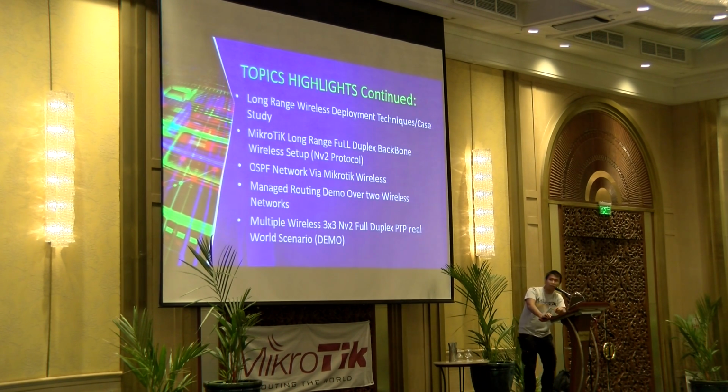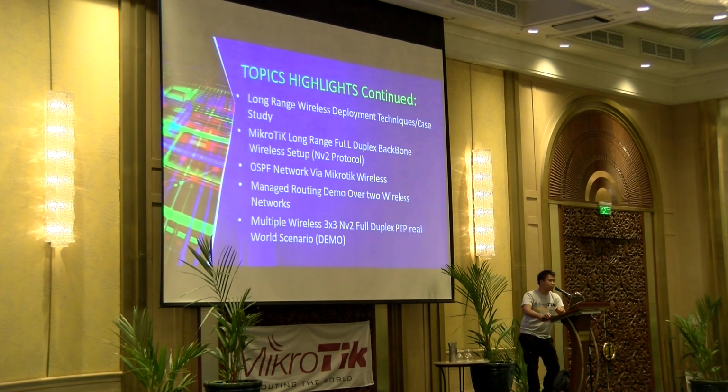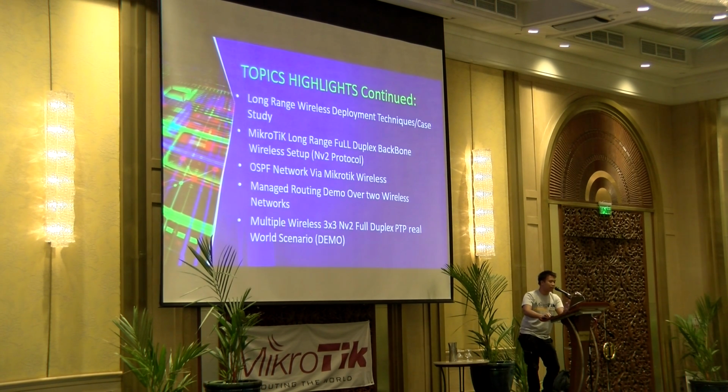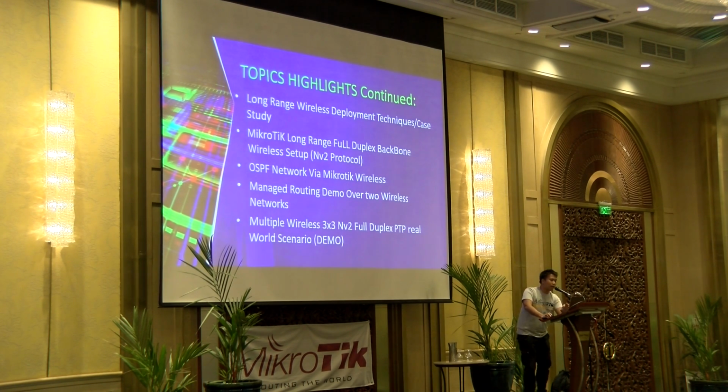On this topic, based on Sir Dan's presentation, we also integrate the inline shaper, but in this presentation, this is our actual real-world scenario that we deployed. I will present our long-range wireless deployment as a combined case study. I'm sure here in the Philippines there are limited people using Mikrotik as their wireless backbone, together with an OSPF network via Mikrotik wireless, and a full duplex wireless backbone setup also using Mikrotik.